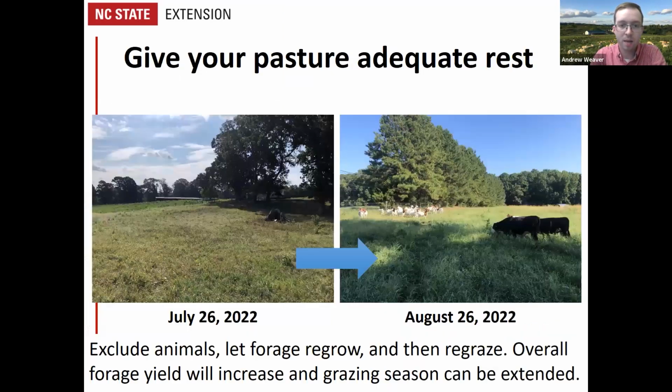Give your pastures some time to rest. And again, I'm repeating a lot of the topics that Dr. Siciliano talked about and Johnny's talked about, Dr. Poor and Dr. Harmon have all talked about. Give that pasture time to rest.